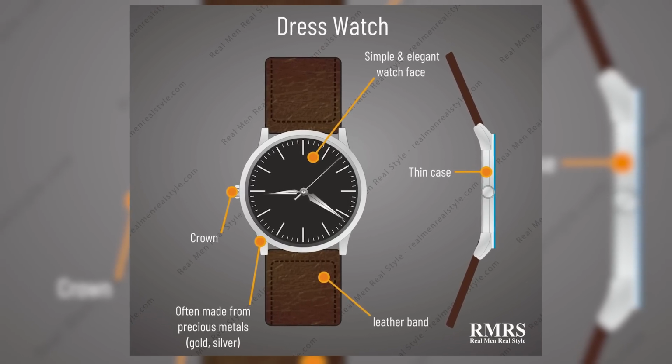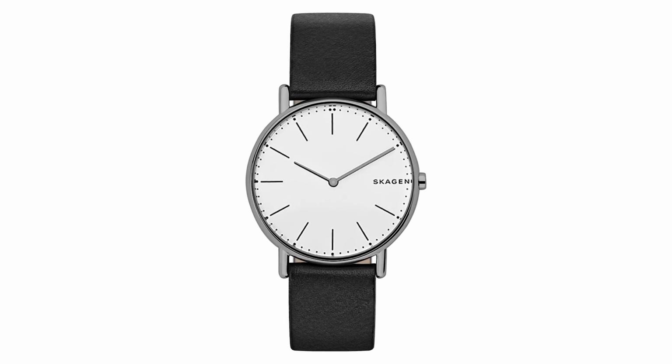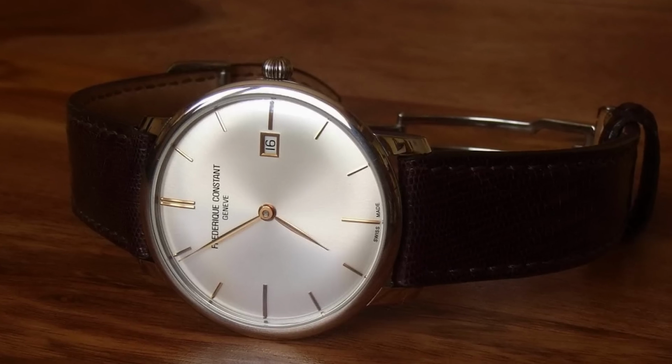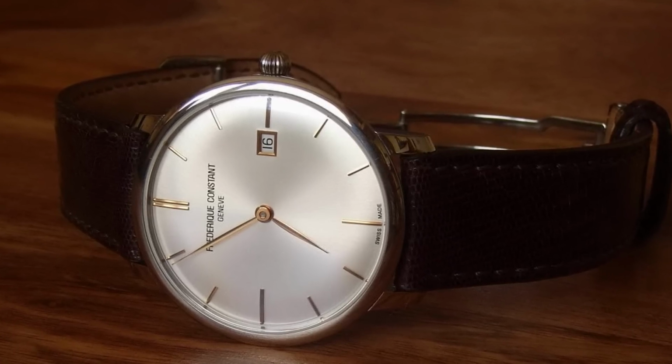These would be thinner watches, ones that have a very low profile. When you look at a classic dress watch, the thing you're going to notice is that it really isn't gaudy. This isn't something that's going to draw a lot of attention to itself. It really has no complications. The goal of a dress watch is to give you the time.